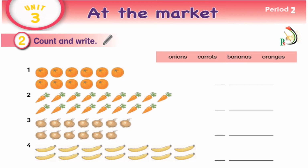Now please, let's move to activity number 2. Here we have some fruit and vegetables. We have to count them and write in the spaces. For example, look at the oranges and count them, then write. How many oranges do we have here? Also the carrots. How many carrots?